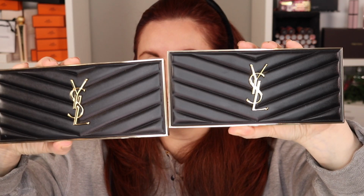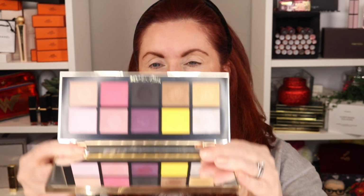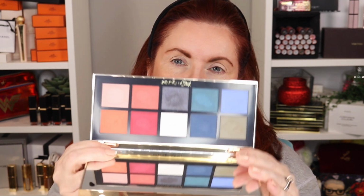Okay, so if you're not familiar with the Yves Saint Laurent clutches, they came out last year. I think they were available in Europe before they were available here. In the black clutches, this is Paris and this is Marrakesh. And I will link videos where I did looks with these. I love these palettes, actually. I think they're beautiful. This is Paris. And this is Marrakesh.